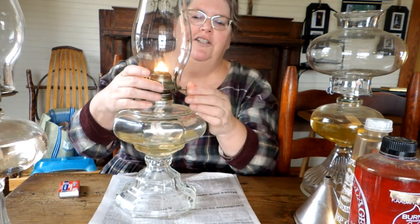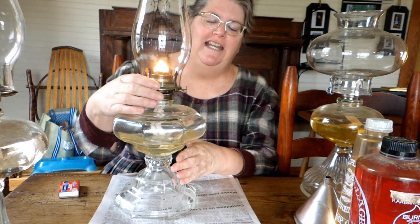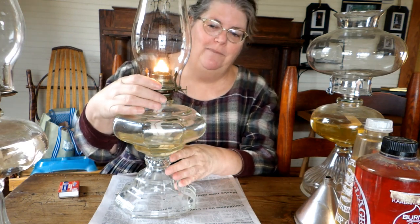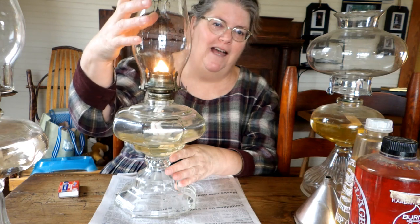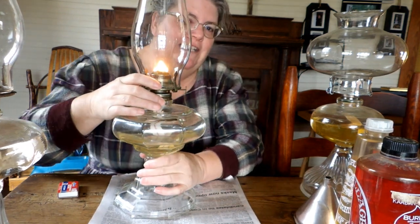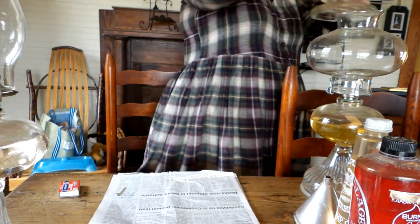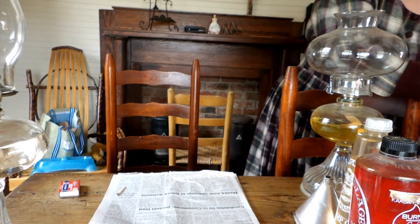And if you've got your flame at a good level like this, I like to hold the very bottom of the glass. Don't hold it up here because it's hot. Just because I'm going to move it, I take the neck of it and hold the glass, and we safely move it out of the way.